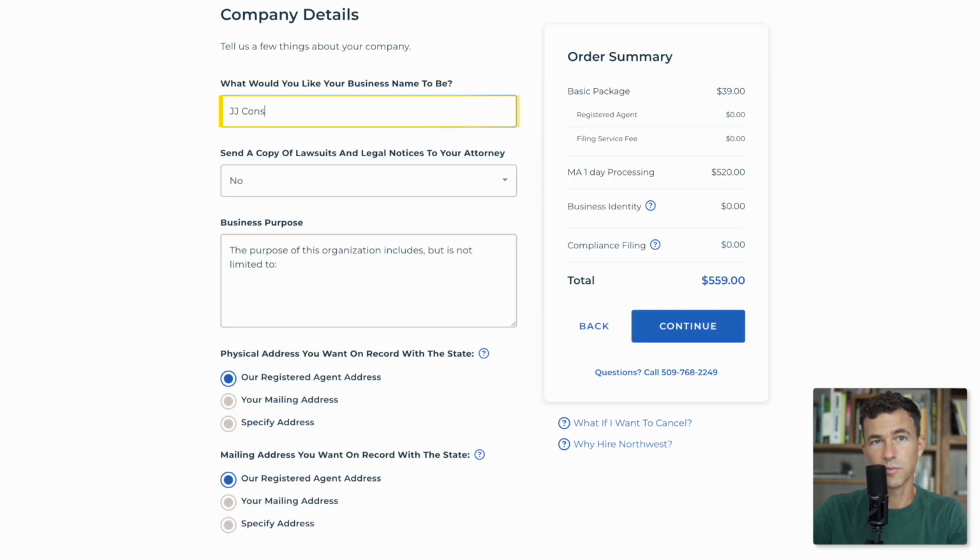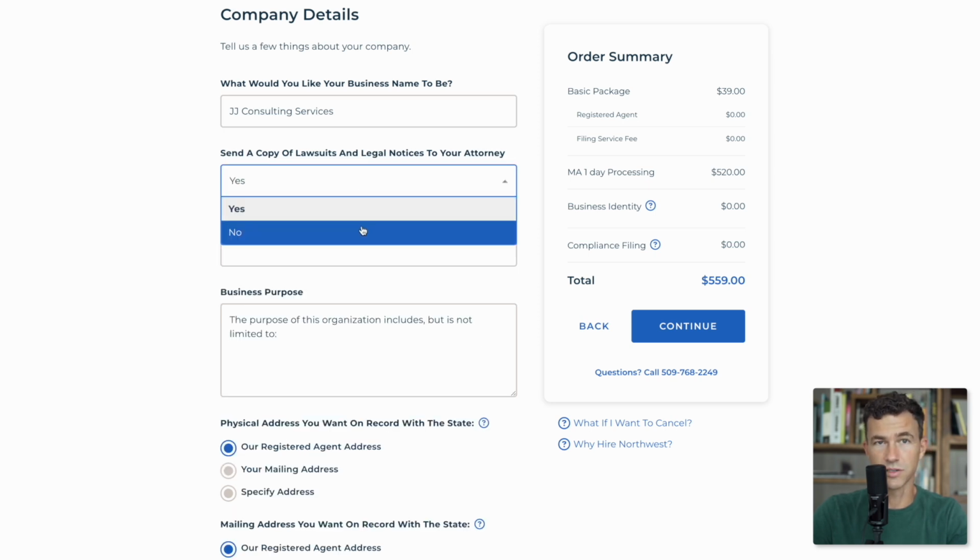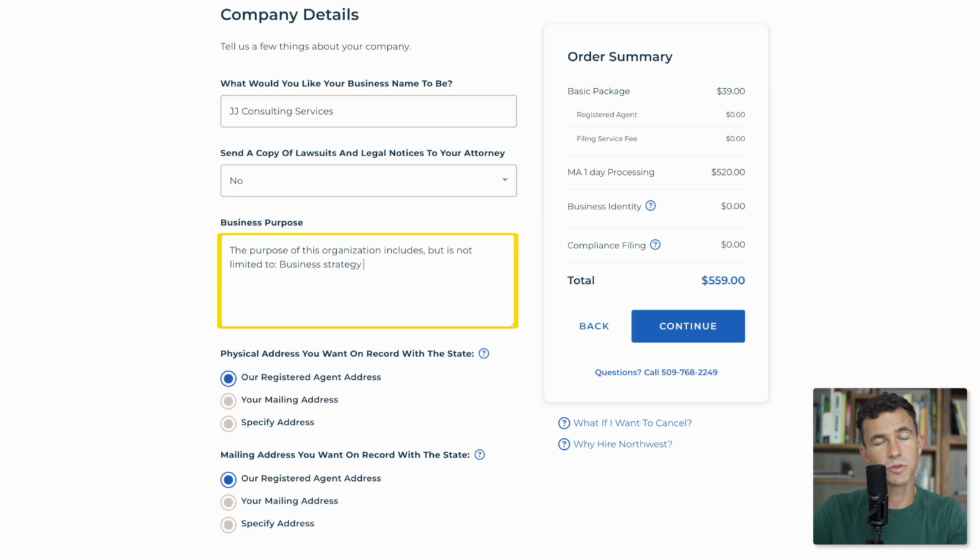Click Continue. Enter the business name you'd like to use. If you have a lawyer and want them to receive a copy of any legal notices, select Yes and enter their email. If no, leave it as No. Write out a business purpose explaining what your business is going to do.